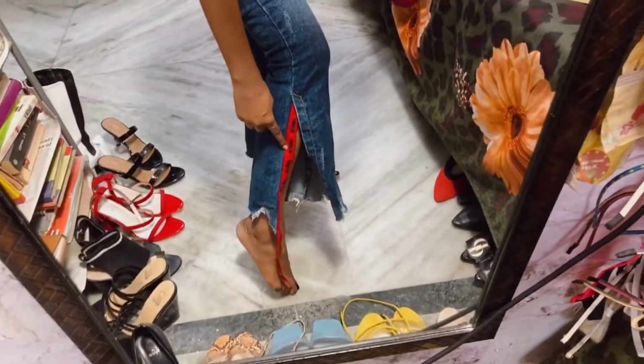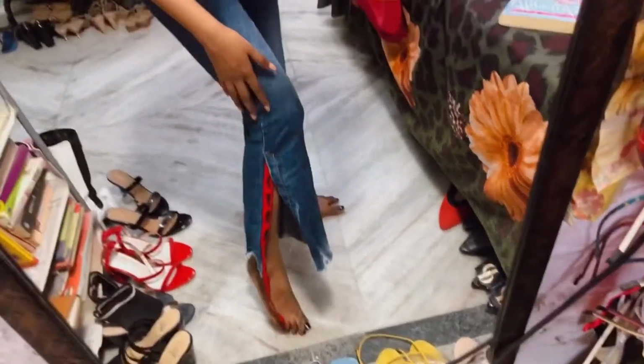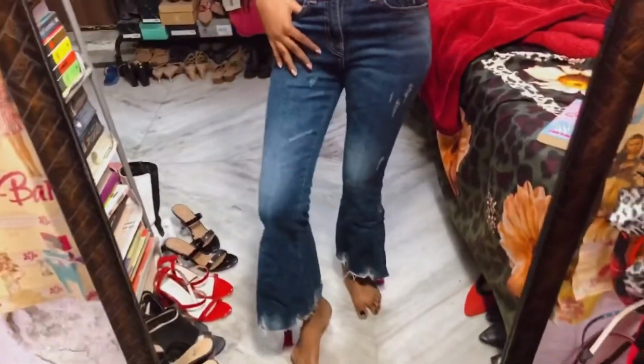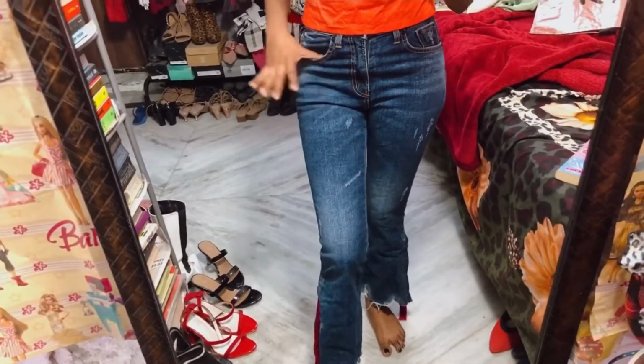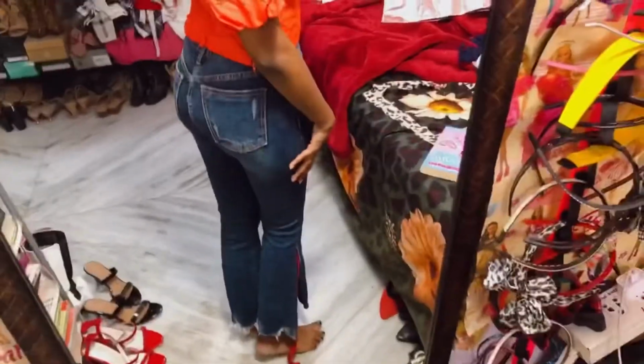The moment I saw this, I picked it up just because of these red strings. The person had a lot of jeans, and the moment I saw this red string, I picked it up and started looking at these jeans, and I loved it so much. I just bought it without a second thought, and this fits me really nice, but it's a little bit tight. But I'm fine. I love it so much. I'm gonna wear this out.